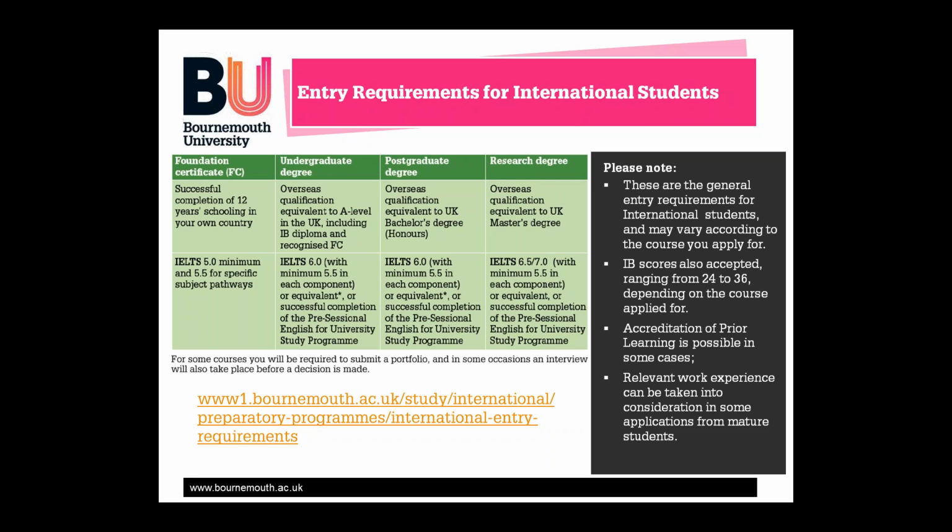Obviously in the UK, students are doing A-levels, which is the equivalent, for example, to a US high school diploma plus SATs, or the German Abitur, so a whole variety of different things. The International Baccalaureate, the European Baccalaureate. So we would look for a qualification that is equivalent to A-levels. If you are not sure if your qualification is equivalent, please just get in touch, and we can tell you exactly how much you need in terms of grading, and we can also tell you exactly what your qualification compares to.